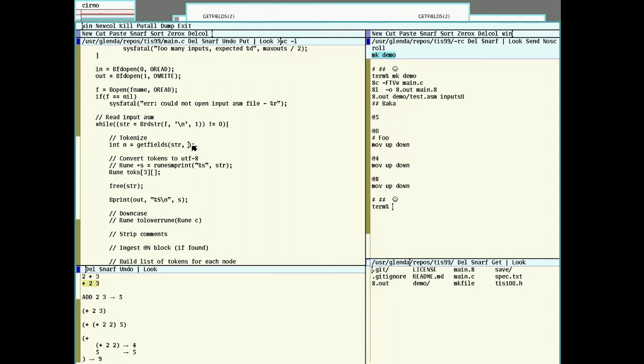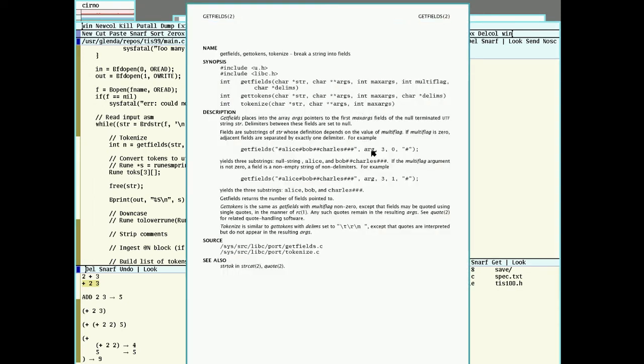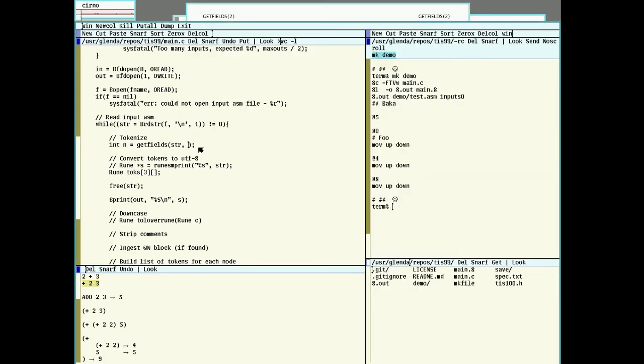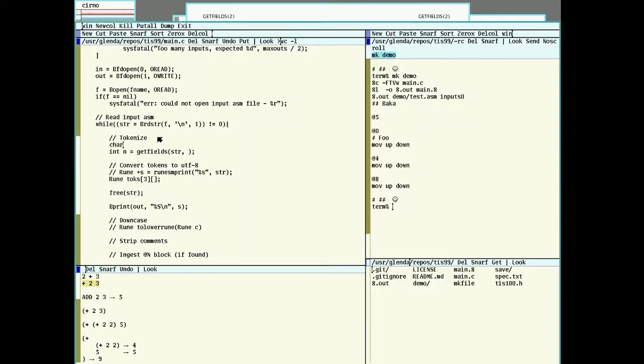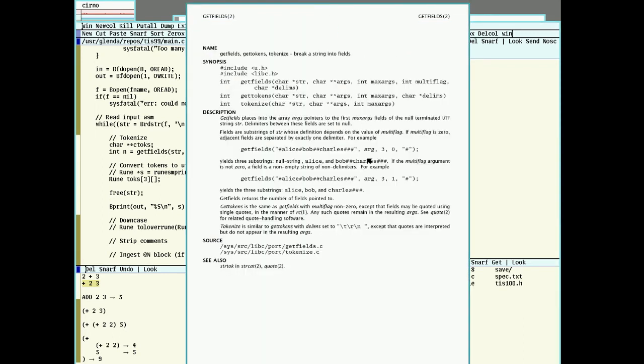So we're going to do stir. Try star star args. Oh, that's the stuff it goes into, I see. Does that need to be pre-allocated? Does get fields allocate? Or do I need like... Oh, pointers. No, it doesn't. Okay. Char star star ctox. So ctox. Well, I hope not. We'll find out pretty quickly.